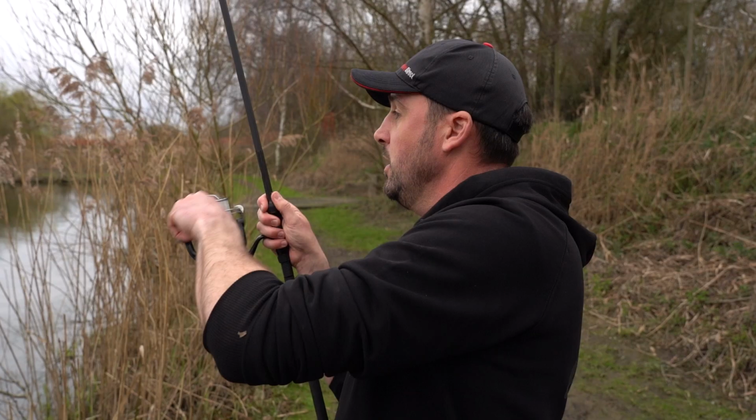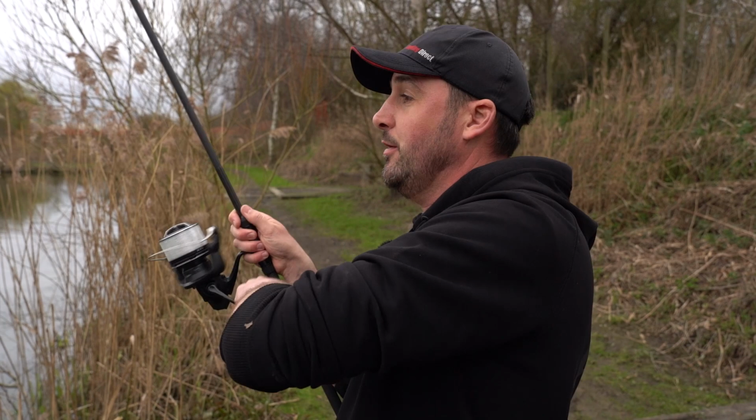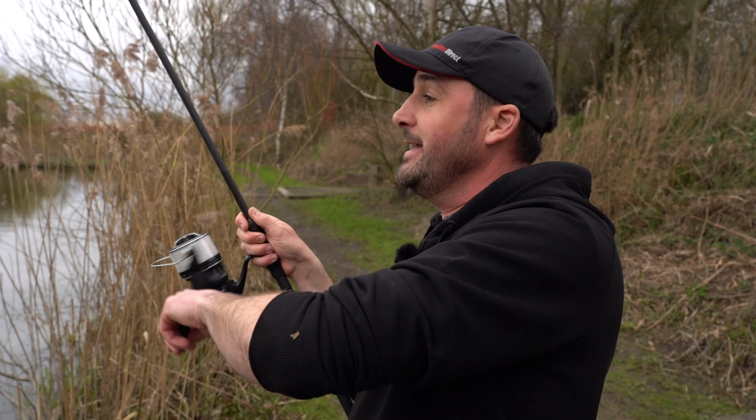Well, there we go. First take of the day. I was down there in the corner actually, just seeing if I could spot any fish, and I had a drop back on this rod, but there's definitely a fish on, and it's my first East Delph Lake carp. So hopefully I can get this one in and show you a carp.